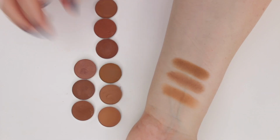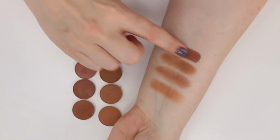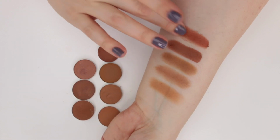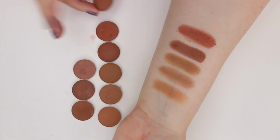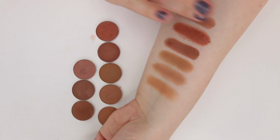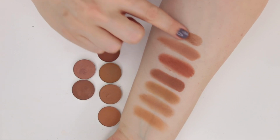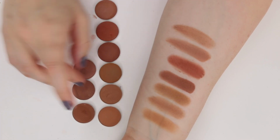All right, now we get into a lot of reddish browns. So this is from Sydney Grace. This is Omniscient. Such nice pigment. This is Sidekick from Makeup Geek. Little powdery, but still workable. It's not like it's crumbling and falling apart like some of the others. This is Wheat by Sydney Grace. This is Tan Lines from Makeup Geek. This one feels really powdery and dried. This one's definitely gone off. I can tell it. It's still swatching okay, but it feels totally different.